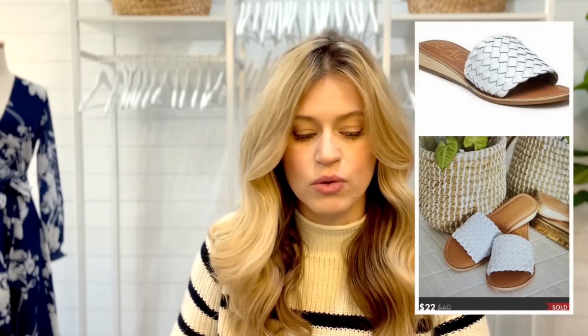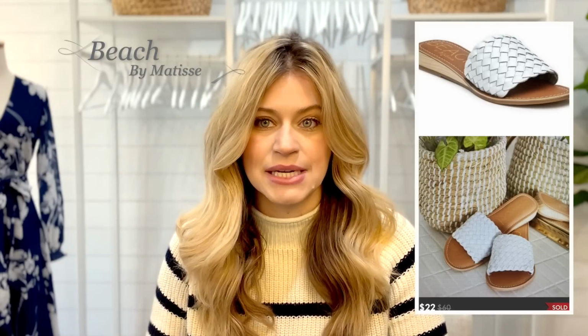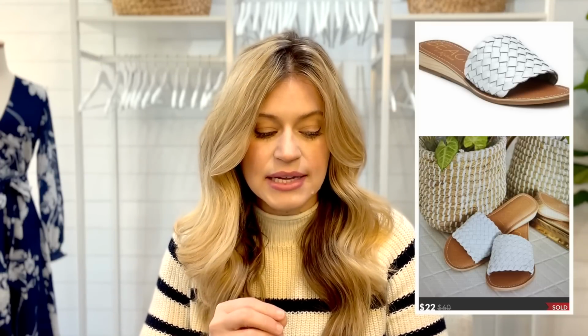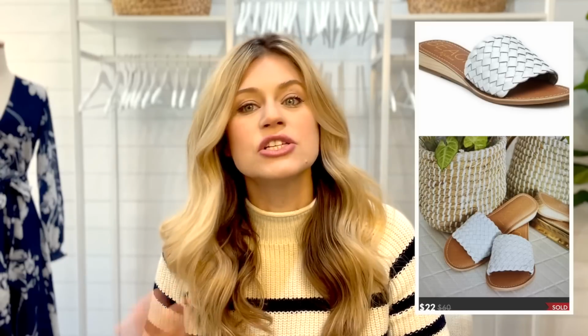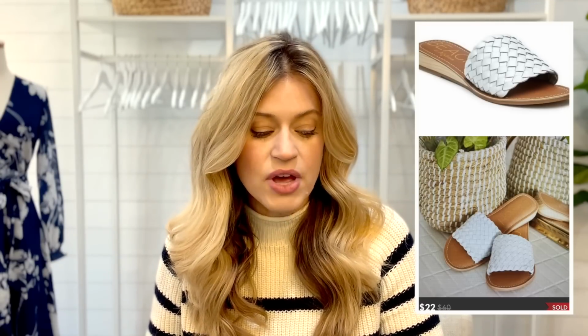So the next item I want to talk about are these sandals. Now, these sandals, they didn't sell for a whole lot. They sold for $22, but the brand on these is called Beach by Matisse. I really wanted to talk about this sale because I definitely think that this brand of shoes is selling quickly. I listed these and they sold so fast. I did not mark them up. I think I listed them for $25, but they sold within a day for $22.